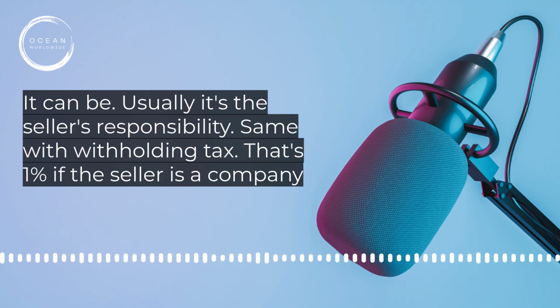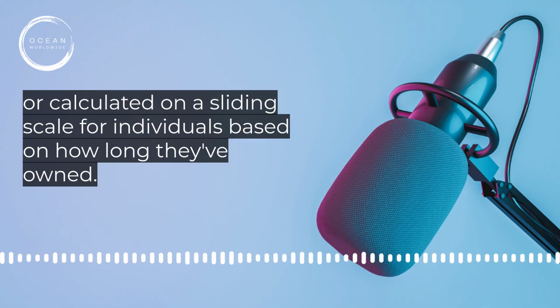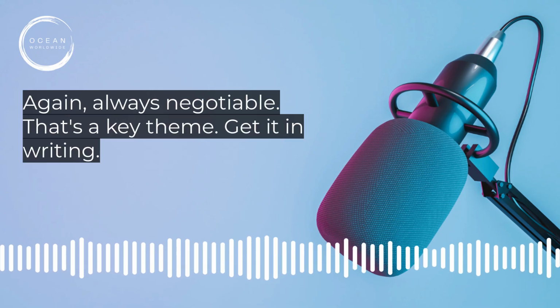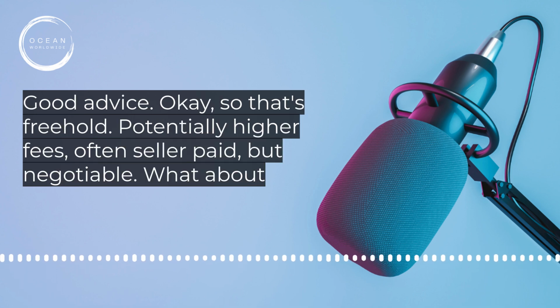It can be. Usually it's the seller's responsibility. Same with withholding tax. That's 1% if the seller is a company, or calculated on a sliding scale for individuals based on how long they've owned it. Usually the sellers, but negotiable again. Always negotiable. That's a key theme. Get it in writing. Good advice. Okay, so that's freehold, potentially higher fees, often seller paid but negotiable.